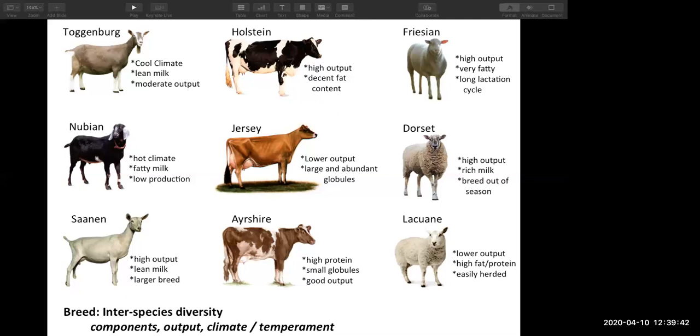I mentioned a little bit here, the size of the fat globules varying from cow breed to cow breed. Jersey cows were bred for butter. Without realizing it, what's happening at a molecular level, humans bred a cow to give very large and very abundant fat, like beach balls, right? Easy to churn into butter, really big, easy to break, and lots of them.